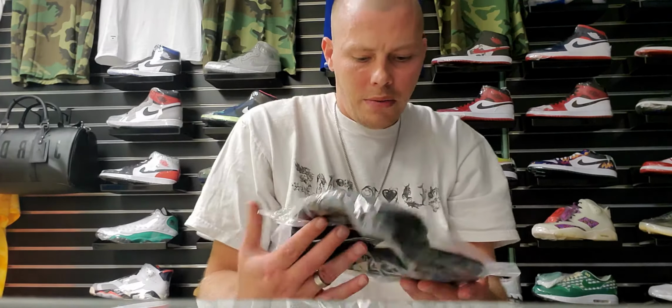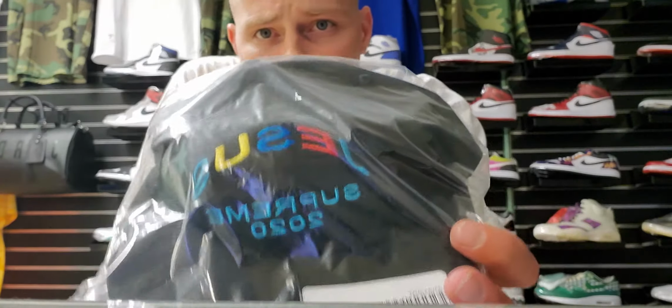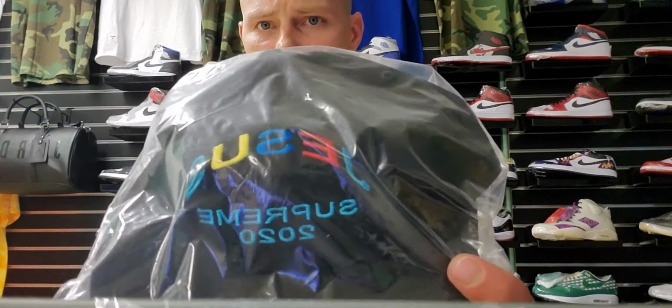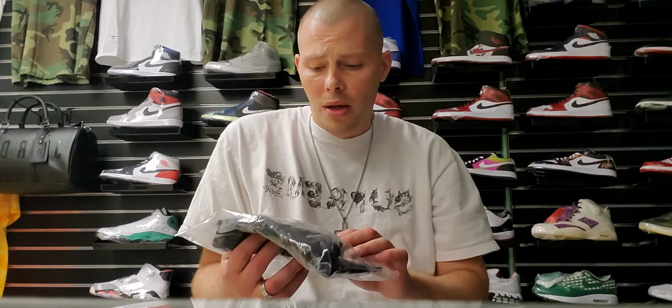Alright, we got the Jesus 6-panel hat. You don't really see Supreme do a whole lot of religious type stuff, but I saw this hat and I had to hit on it, you know what I mean? The black one I thought was definitely the best colorway out of all of them to go for, and so that's what I went for.